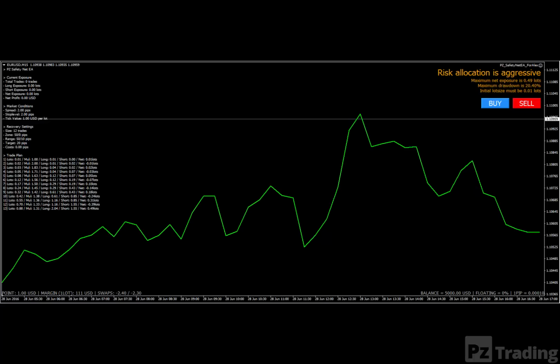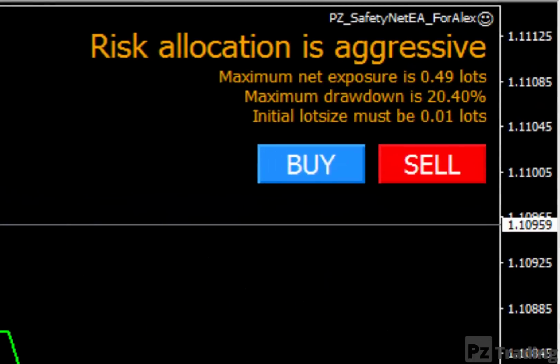But the folks at Point Zero Trading are way ahead in the game on this one. They pretty much simplified the process by giving us the risk allocation section. You see, the neat thing about Safety Net Expert Advisor is its ability to tell you your risk before you even click the buy or the sell button in the event that your initial trade goes south. It will display on the chart your projected risk based on the parameters that you've entered. This risk equates to your total capital exposure and is categorized as safe, aggressive, or dangerous.